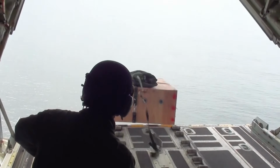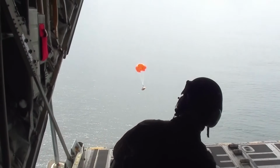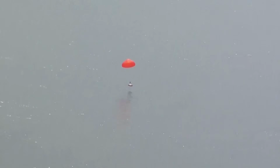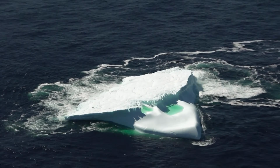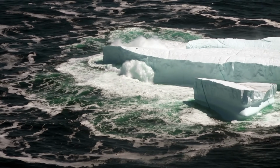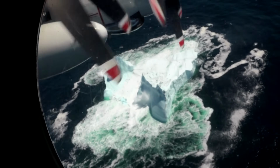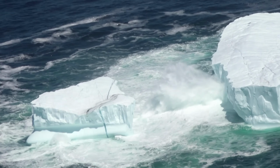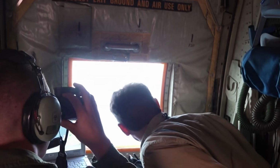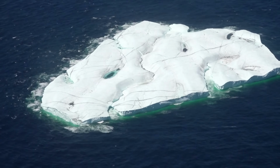Tracking buoys with sensors are deployed from the back of the plane. They're designed to read the currents, which help determine where the icebergs are going and how fast. I see them crashing and the waves just shooting high up into the air up against the bergs. From up here, looking down, it's really hard to tell just how big these icebergs are. Icebergs can vary in size, from that of a small car to ones the size of Manhattan.